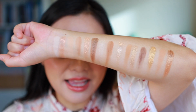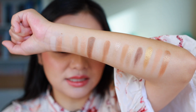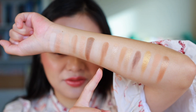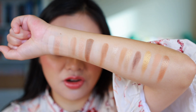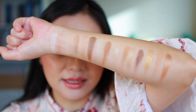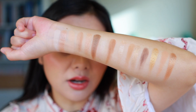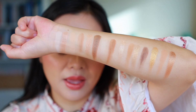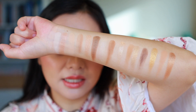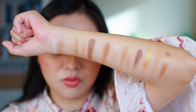What I was saying about the swatches is that the mattes kind of swatched patchily for me, especially these kind of deeper ones. And that was surprising to me because usually Natasha Denona mattes are really nice. And especially these sorts of shades, like these brown shades, are not that hard to formulate. So I wouldn't have expected them to be patchy at all. The shimmers swatched really, really beautifully though, so absolutely no problems there.